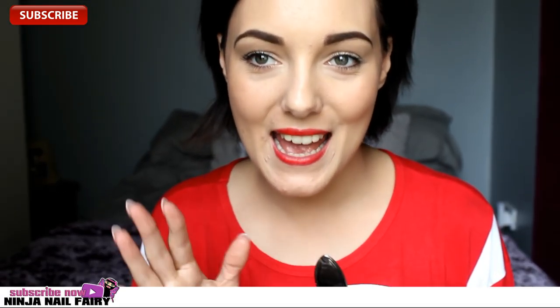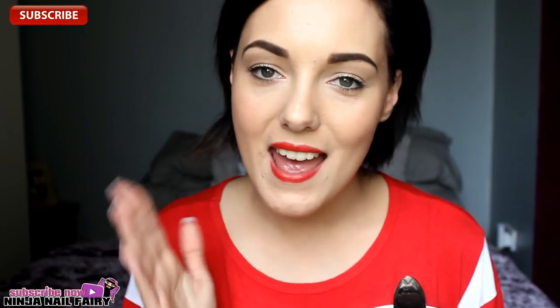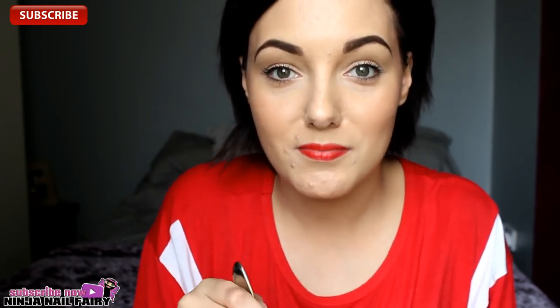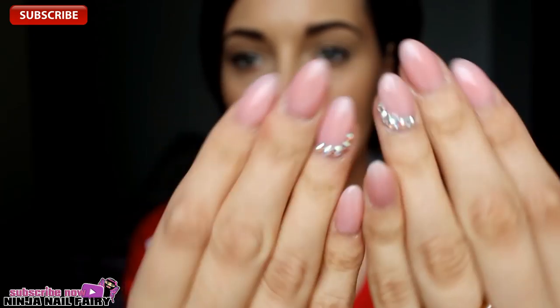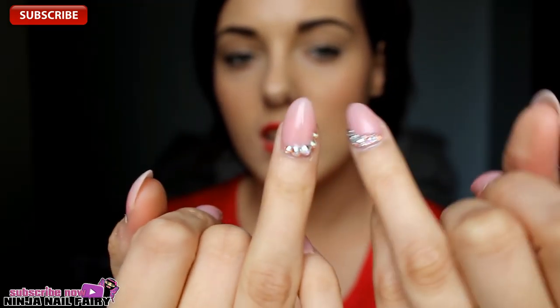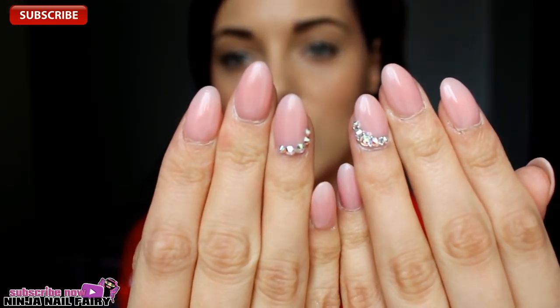On my lips, I have NYX Butter Gloss. It is so creamy. It is the first one I have ever owned, and oh my god, I will be getting more. NYX Butter Gloss. Don't match my t-shirt today, honey. A little bit of rouge never hurt anybody. This is what's on my nails. It's just a nude color with some Swarovski crystals. I've put one has got the little micro beads between them, one hasn't, and I didn't know which one I preferred, so I did one of each.